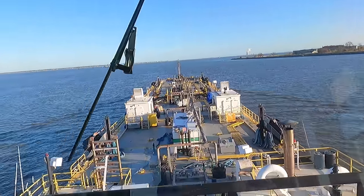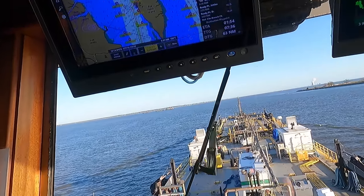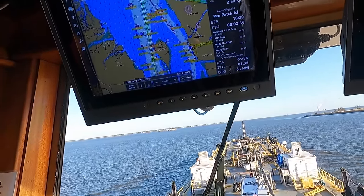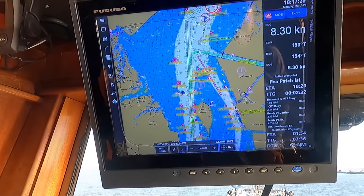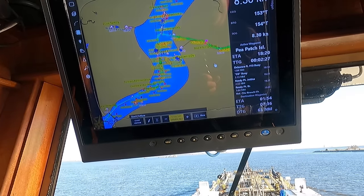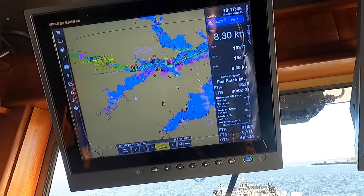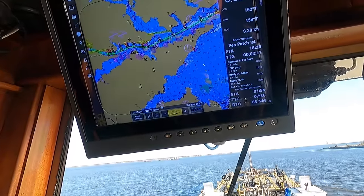Anyway, we're going to be doing a westbound passage in the C&D Canal. Chesapeake, Delaware Canal. We call it the C&D Canal. So this is us right here on the chart plotter. We're coming down like this. We'll be going around like this in here. And if I zoom out, you can see where this canal is going to connect the Delaware River with the Chesapeake Bay. Ultimately, we'll end up in Baltimore if all goes well.